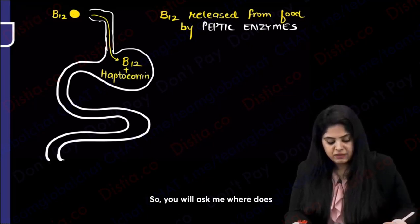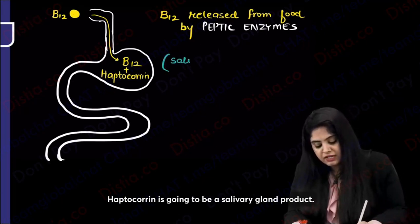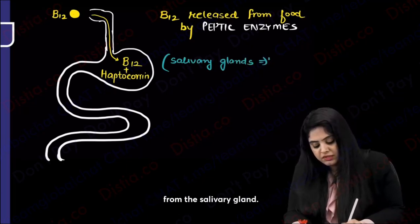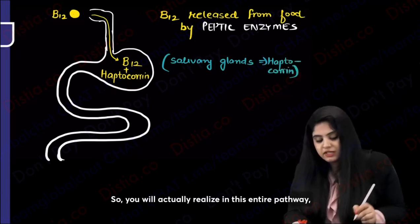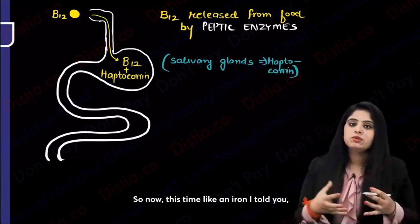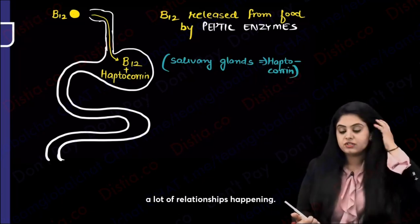You will ask me, where does haptocorin actually come from? Haptocorin is a salivary gland product. Haptocorin is something that is released from the salivary gland. So you will realize that in this entire pathway, like in iron, where I told you about a lot of relationships happening in sideroblastic anemia and iron deficiency, here also a lot of relationships are happening.